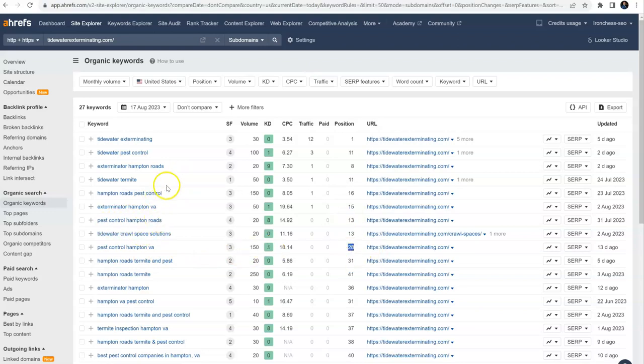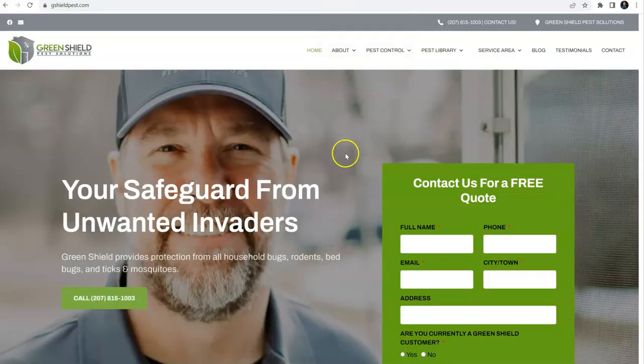But you don't really have a whole lot of traffic coming in on those because you're not sitting on the first page. So what I recommend doing is you want to have each of these pages built out for that specific service area. So I'm going to walk you through that real quick. This is the closest company that we have to you guys. These guys are in Southern Maine, and you can go and look up this domain. It's gshieldpest.com, and go through this website here.